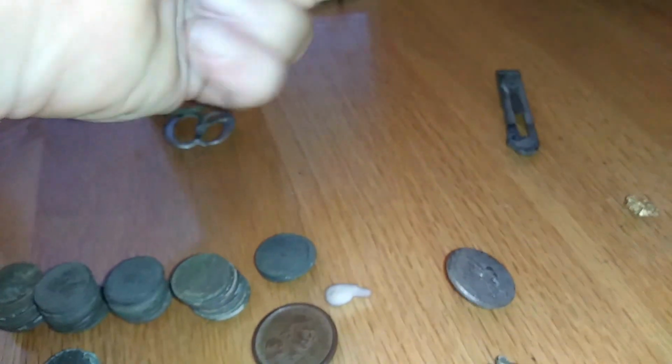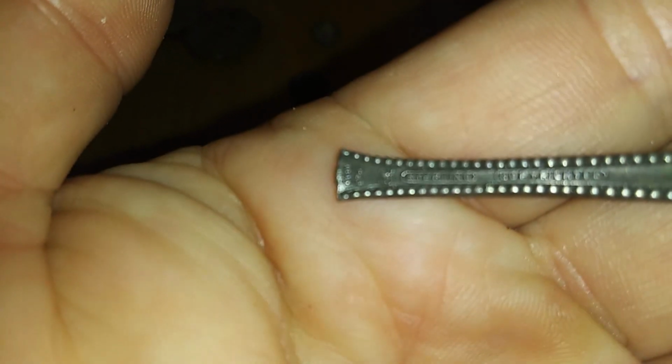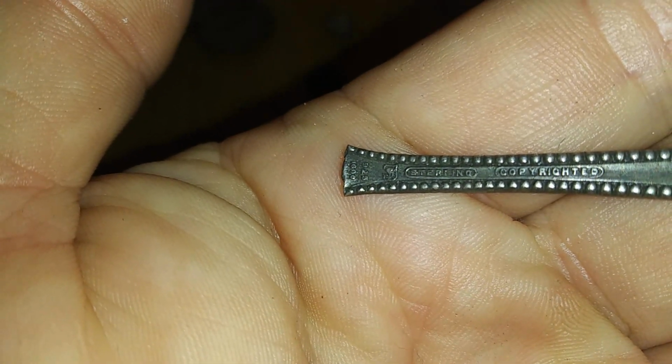You guys would have seen this in the video. Silver spoon. It actually says Sterling on it. Let's see if I can get it to focus. No, not gonna happen. There we go. Sterling silver spoon.